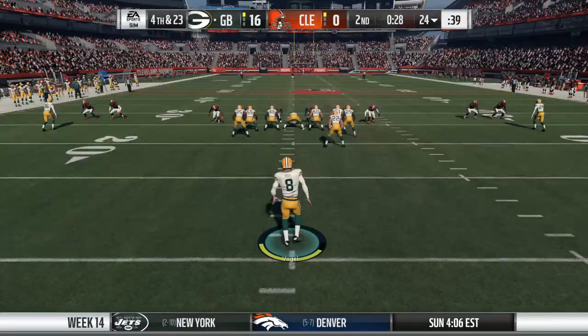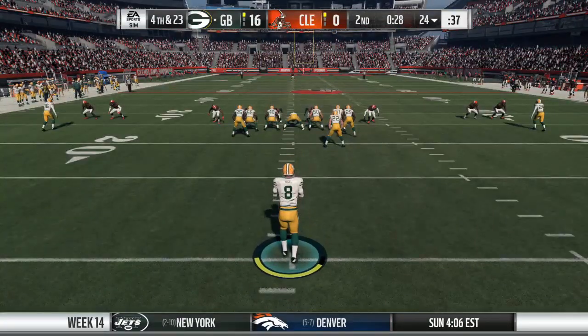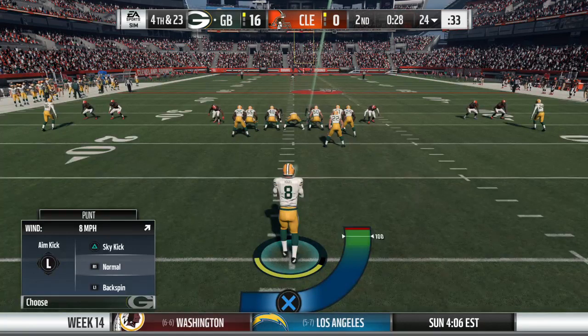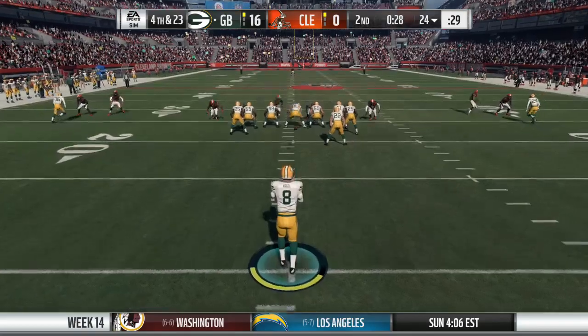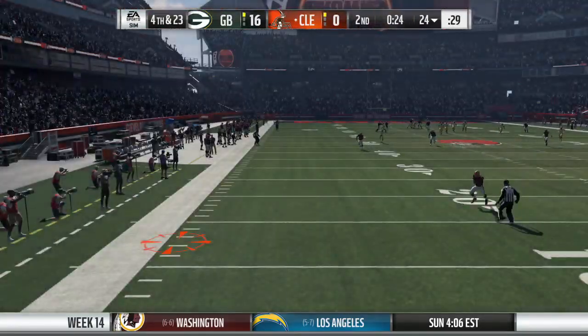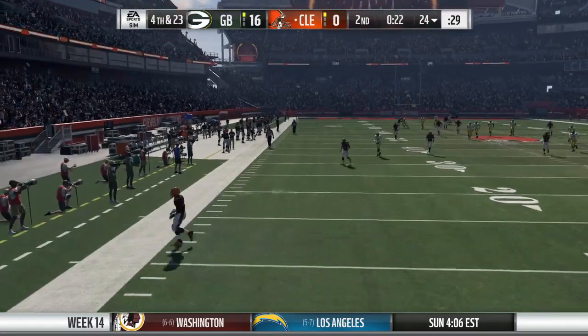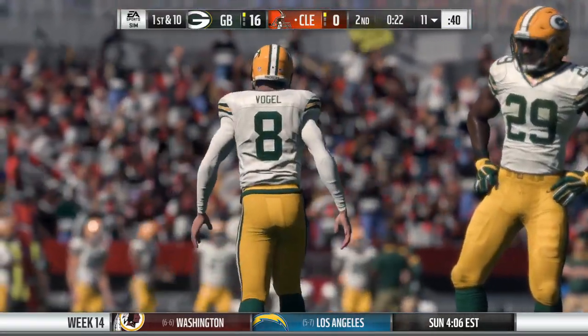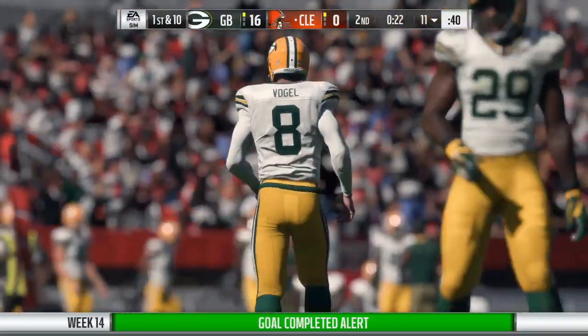Now on to kick it away, the rookie from Miami, Justin Vogel. Duke Johnson deep for Cleveland. And this is away. It's a high kick, and he got all of it. And this will be out of bounds. Now it's a question of where they'll mark it. And they'll say it crosses at the 11-yard line.